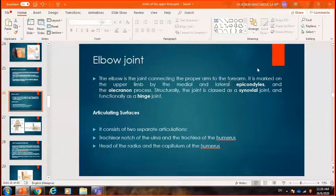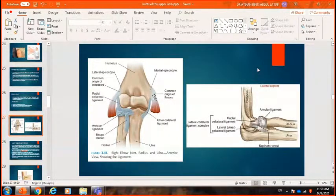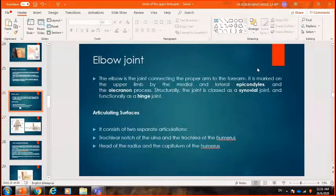On your lateral side, you will feel your lateral epicondyle, and in the middle, you will feel the olecranon process of the joint. If you feel your elbow joint, you can feel this medial and lateral epicondyle. And if you flex your elbow, you can also feel this part here, which is your olecranon process. So from the outside, these three structures are where you can find and mark the elbow joint.